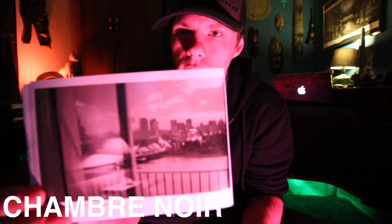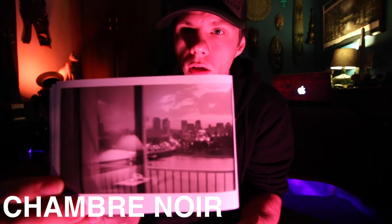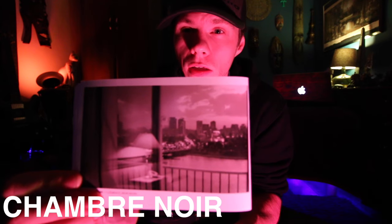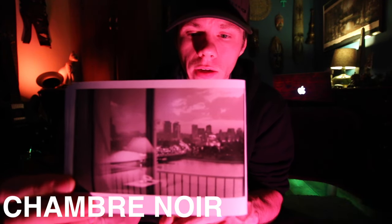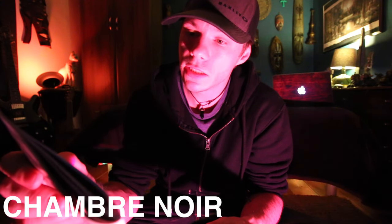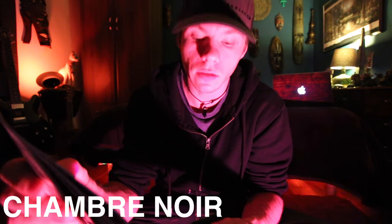The next one is Chambre Noire. This is arguably one of the most popular from the house, at least that gets talked about with reviewers. That's the image that it's meant to represent, a nice view from a balcony with a city skyline, with notes of jasmine, pyrus, violet, incense, prune, sandalwood, patchouli, musk, vanilla and leather.